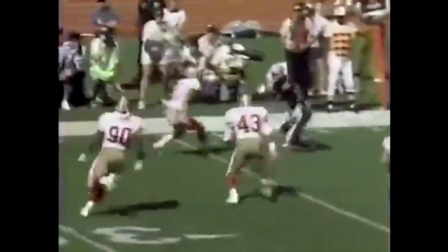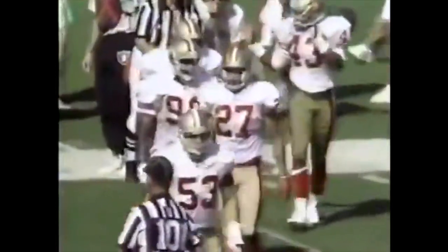6-3 here at the Coliseum. Schrader out to Fernandez, 4 or 5. Mark Lee, the defender.